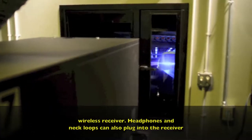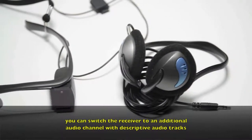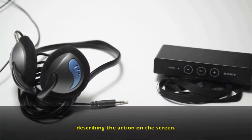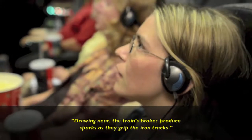Headphones and neck loops can also plug into the receiver to increase volume for assistive listening. And for blind or low vision guests, you can switch the receiver to an additional audio channel with descriptive audio tracks describing the action on the screen. Drawing near, the train's brakes produce sparks as they grip the iron tracks.